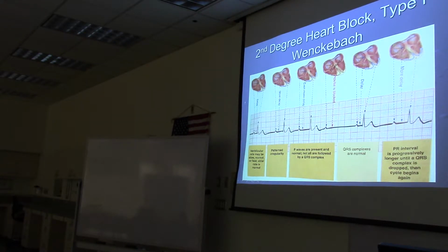All right. So looking at the strip, you see the PR interval is, here it's longer than 5 boxes. Here it's even longer. Here, even longer. And then the next, you see a P wave, and there's no QRS at all. So the AV node is accepting an impulse, but it's not responding to it. And it becomes less and less responsive, and all of a sudden it wakes up and starts over again.